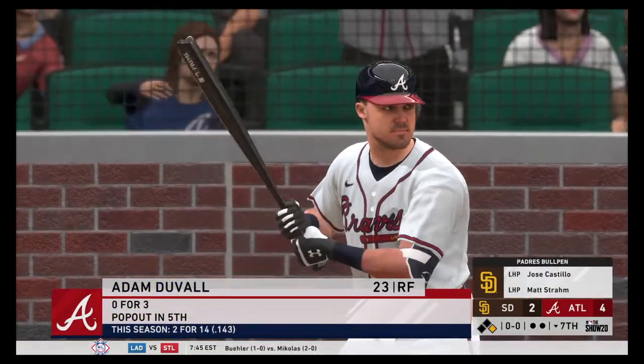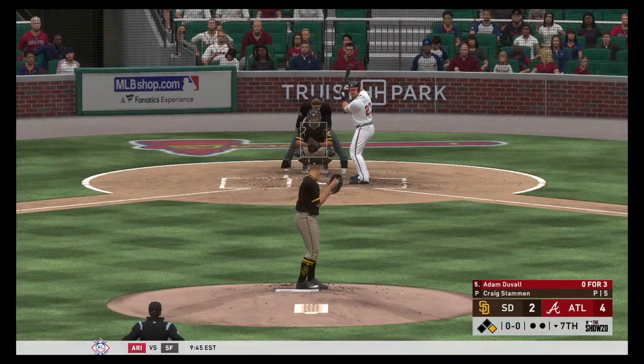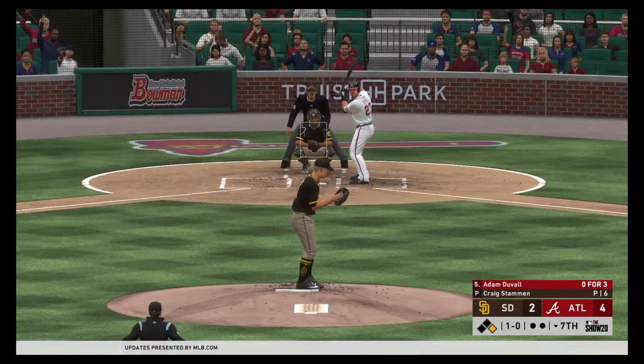Now batting, the right fielder, stepping up now, Adam Duvall. It was a flyout for him in his last trip. He's ready. Here's the first offering. Nope, this one's outside. Quite a bit off the plate that time.